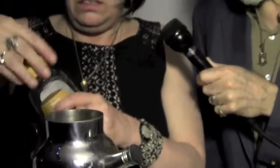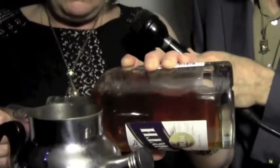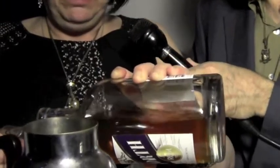I talked with you earlier about people with acid reflux and everything, so this would probably be okay, right? The honey sort of smooths it out a little bit. Yeah. And this rum is so smooth. One ounce of this.